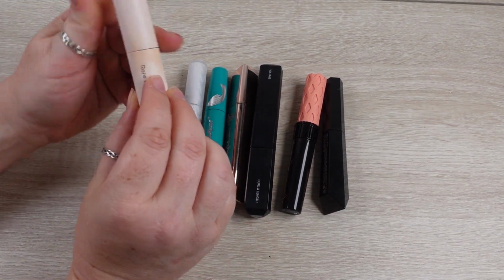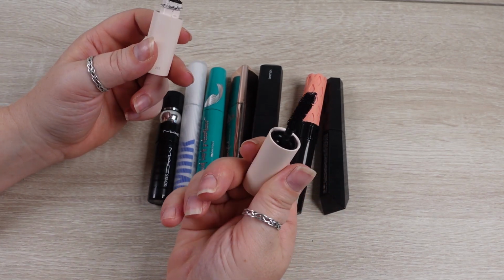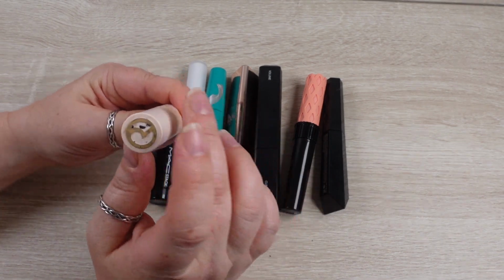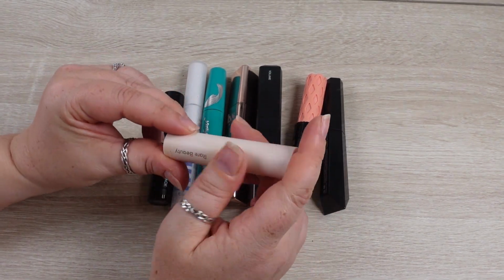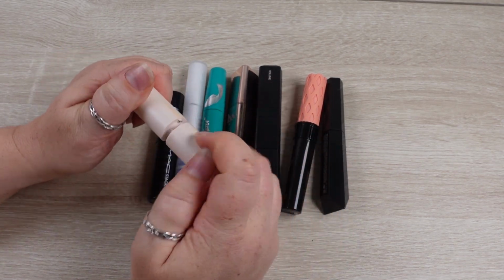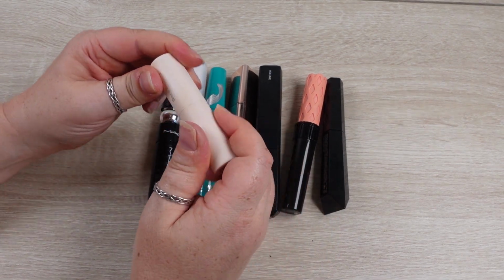And then I feel like the Rare Beauty one is nice. It's a different kind of wand for me. Again, kind of like the natural bristles. It's a little bit thicker, but it's a volumizing mascara. This one is just a mini, and this is my second one, but I like this tube better than the first time that I tried it, because the first time I feel like I got a dry bottle. I feel like this is a better, wetter formula, and I don't think it's clumpy. I just think it's nice and volumizing.